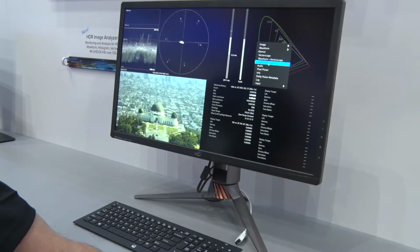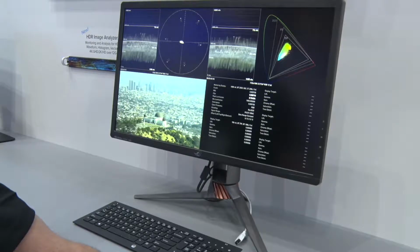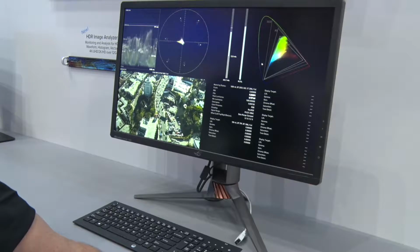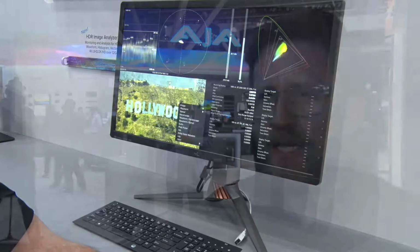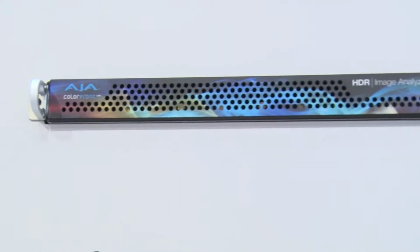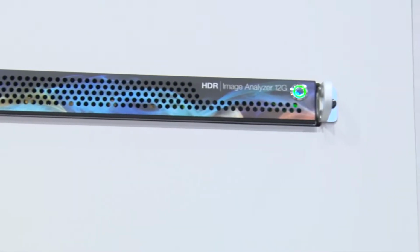So certainly HDR analysis is what people really want to know. They want to know, have they got everything set correctly in terms of how they're mapping their color gamma? Now that kind of science is really exactly what I said it was, a science. It's very complicated. But using something like a HDR image analyzer from AJA, we do a 12G version of it as well now, that will allow the user to really see what they're dealing with accurately and make sure they're mapping it correctly for distribution either via the web or via broadcast as well.